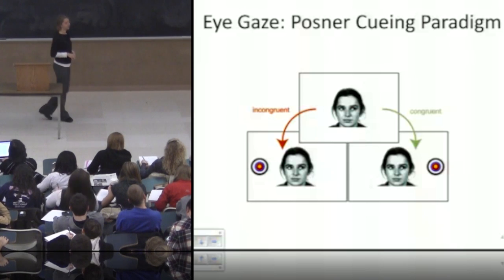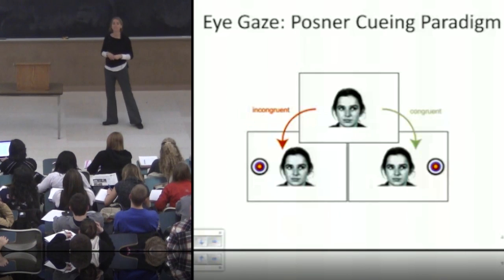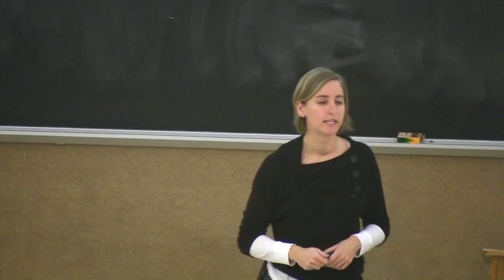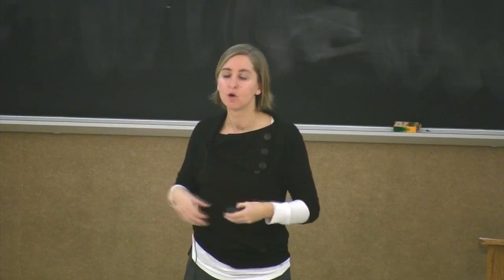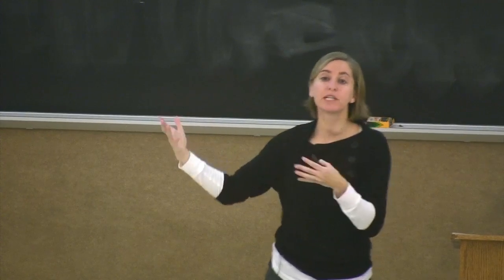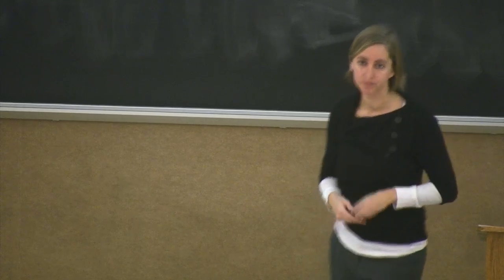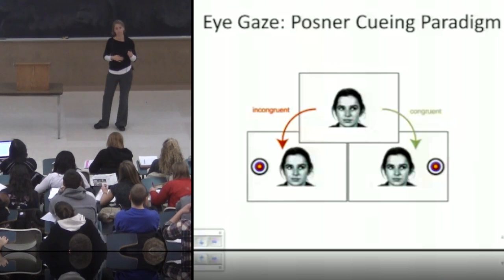And when the person looked in the opposite direction, so if the person was looking right and the target appeared left, or the person was looking left and the target appeared right, those are known as incongruent trials. What the researchers who did this found was that people are much faster in these congruent trials. It's as if when you see somebody looking one way, you can't help but also orient your attention in that direction. So when a target also appears there, you find it really quickly. But if a target appears somewhere else, you've already directed your attention to one side, and it takes you longer to then direct your attention somewhere else. So this is one paradigm that's been used to look at how eye gaze affects our perceptual processes.